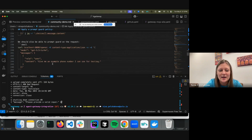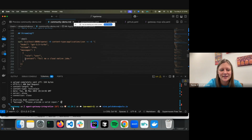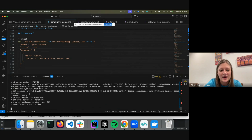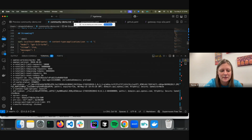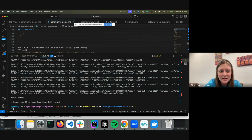Cool. So this also works for streaming. All of the requests I've been sending have been basic non-streaming requests. But if I set the streaming mode to true here in the request, you can see that I get a streaming response. So a bunch of data chunks. It's all SSE.